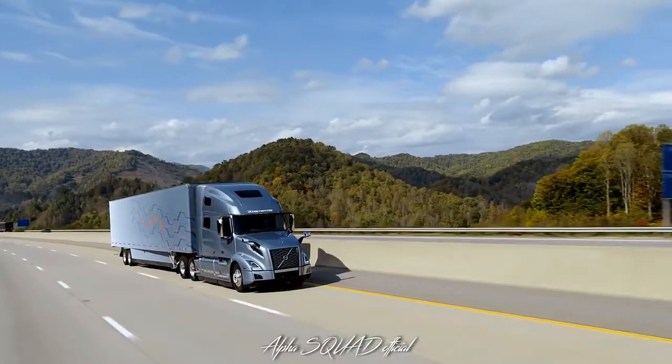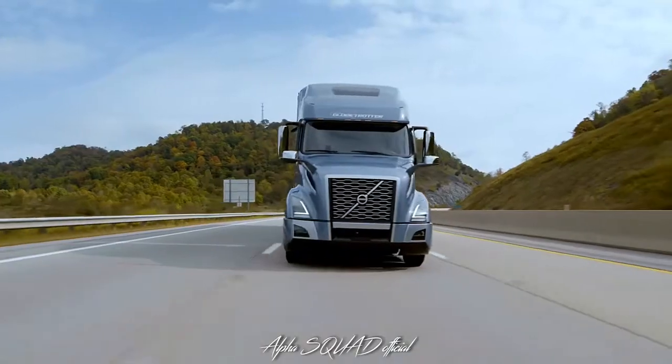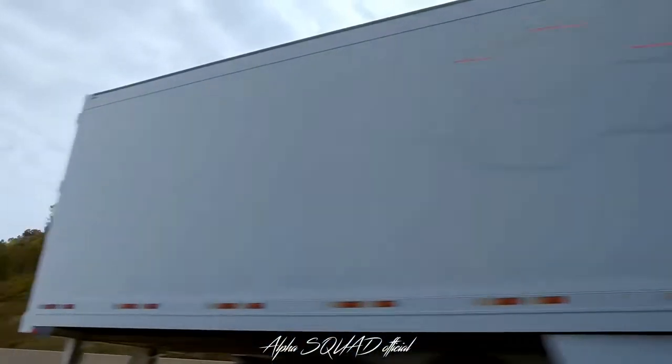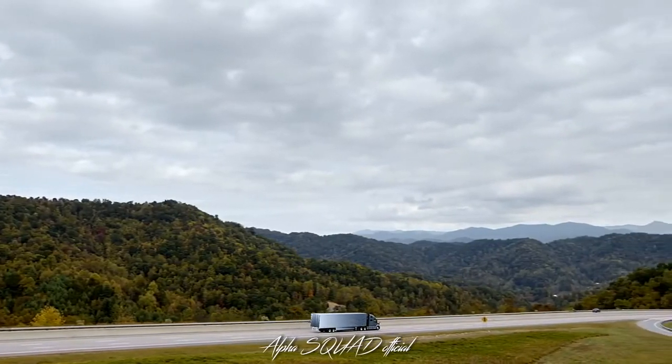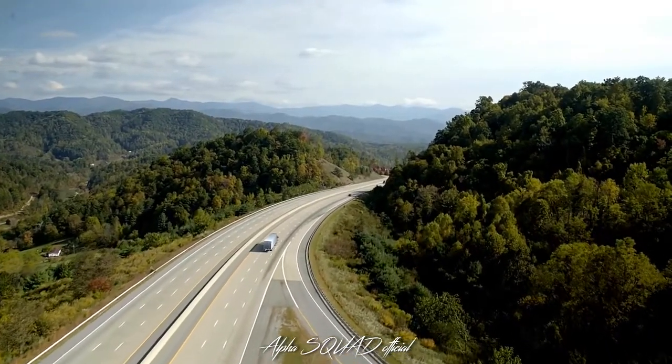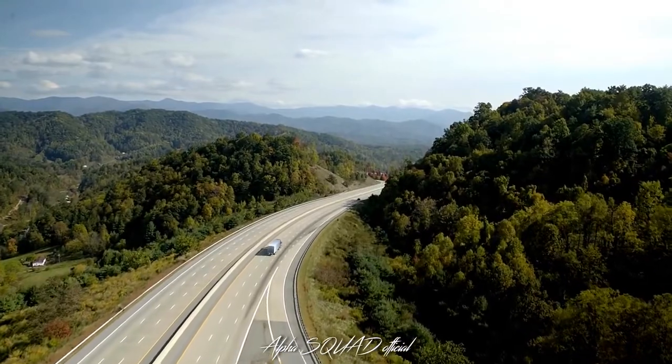When the truck comes to the top of the hill, it's going to back off. It knows it doesn't need to keep accelerating and using as much fuel because it's about to crest the hill. And then when it's coming down the hill, the truck's going to eco-roll, which is disengaging the driveline to save even more fuel.